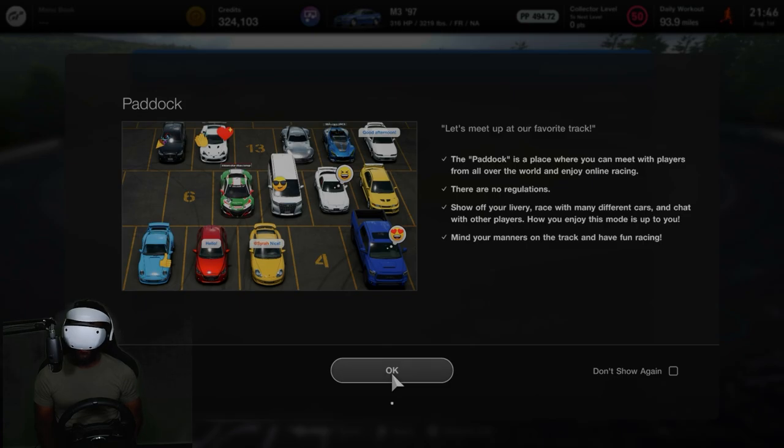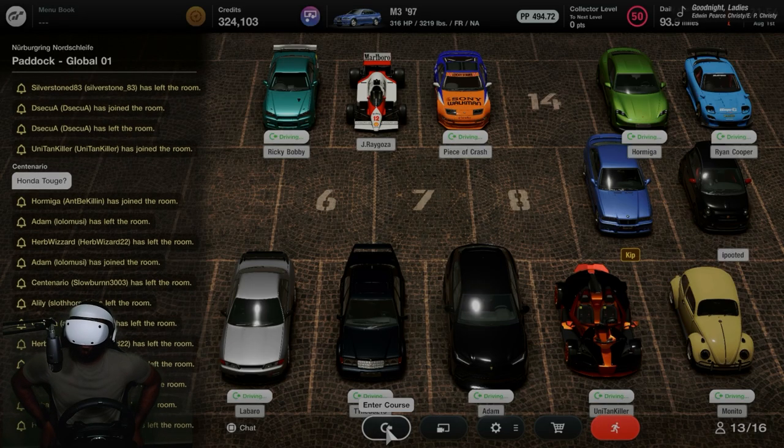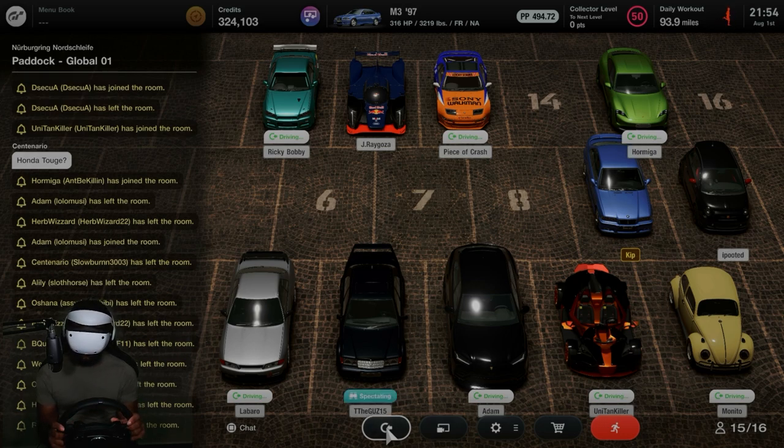We back in the paddock. See if they'll let me in. Alright, man, we in the paddock. Let's go. We got some Porsches. We got an RX-7, oh, the RX-7 left. We got a Beetle, we got a Red Bull. Wide variety of cars here, wide variety. Let's go.